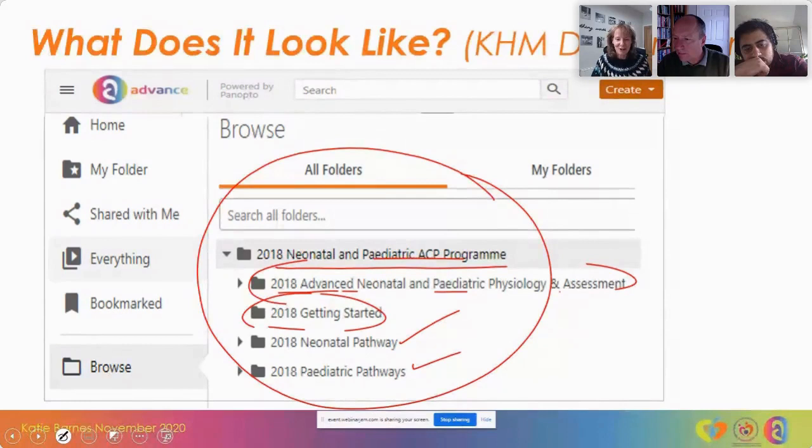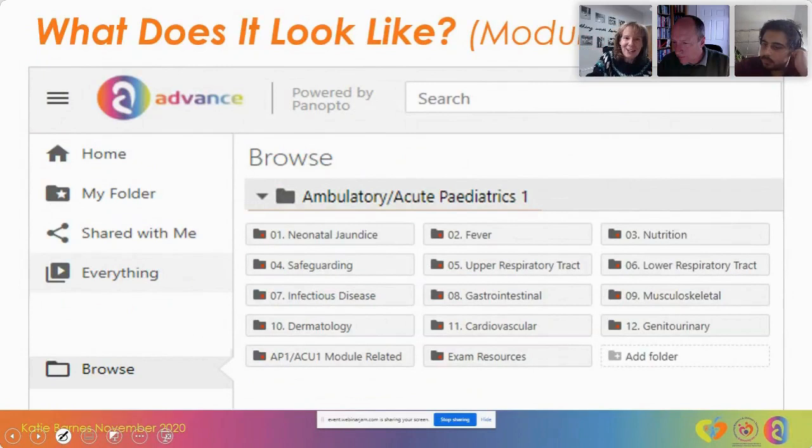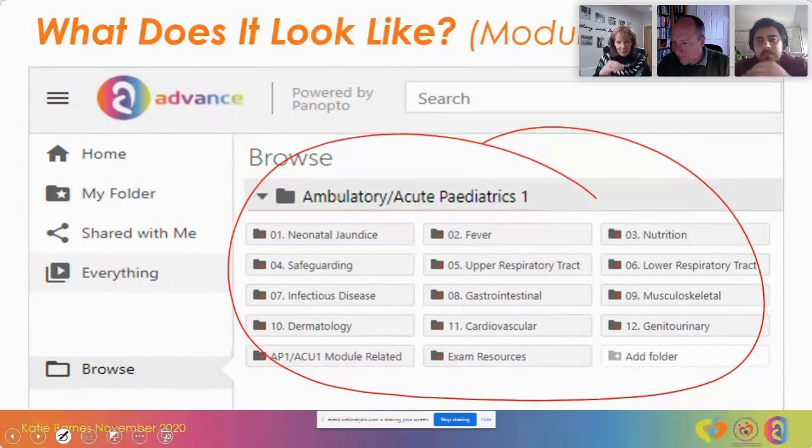If we go one layer deeper, here actually was the content of the module. So think about unraveling until we get to where we need to be. So topics like neonatal jaundice, safeguarding, infectious diseases, problems in dermatology, et cetera.